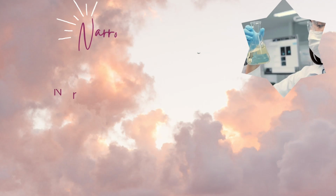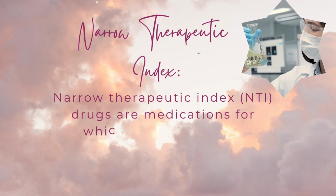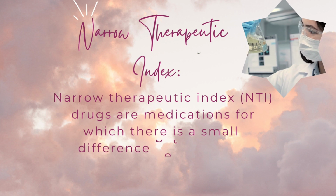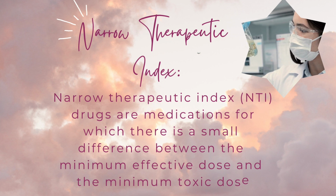Medications classified as HAMs have a narrow therapeutic index. Narrow therapeutic index drugs are medications for which there is a small difference between the minimum effective dose and the minimum toxic dose. In other words, these drugs have a narrow margin of safety, meaning that small changes in dose or blood concentration can lead to significant therapeutic failure or adverse effects.